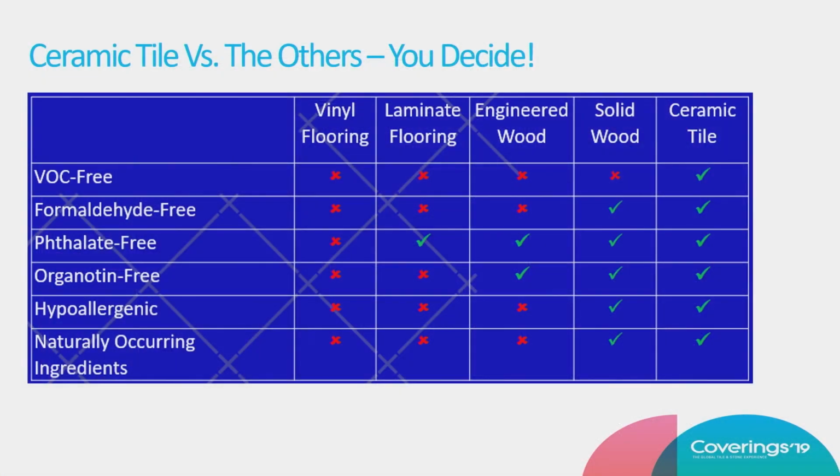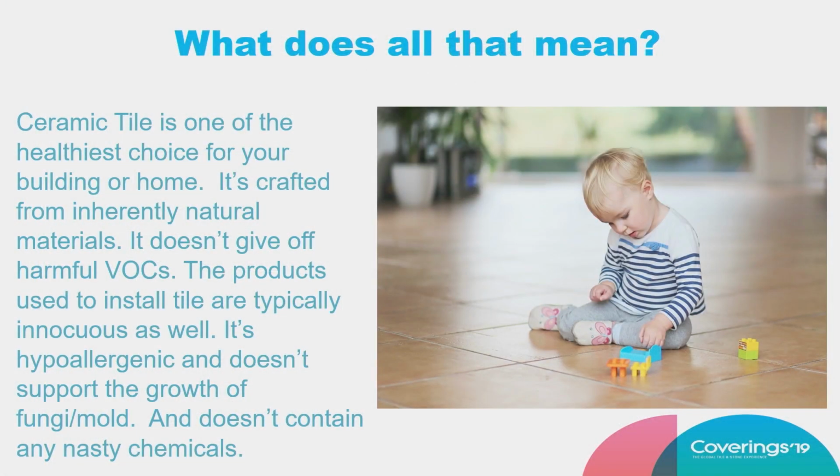So this is just a convenient table that we put together, showing, you decide. What is the best flooring that you would want your family, your friends, your colleagues, your customers to be using? And as you can see, ceramic tile contains none of this because it is not based on chemicals. So ceramic tile is healthy for you, it's healthy for the environment. When you look at it, it's smart, it's beautiful, it's healthy, and it's a safe choice, and that's why tile. Just in conclusion, you can read this real quickly, all the things we just talked about, why it's safe, why it's healthy.